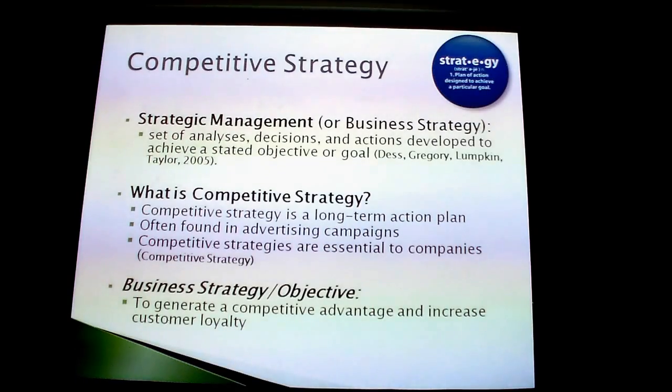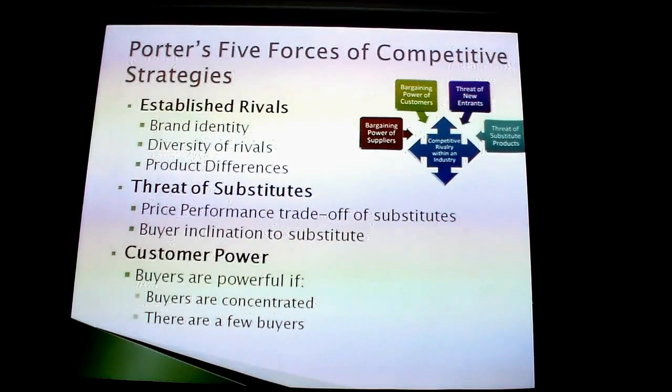A solid competitive strategy is necessary for any company that wishes to be a contender in a market that has heavy competition for consumer demand. An objective of a competitive strategy is to generate a competitive advantage by increasing customer loyalty. Michael Porter, who is a Harvard business professor and a leading authority on company strategy, created 5 forces of competitive strategies, which explain how industries are affected by various forces.